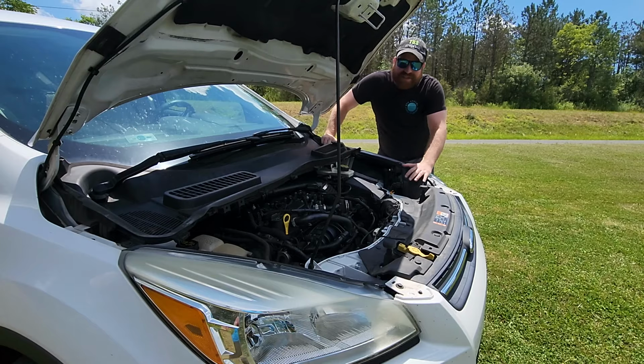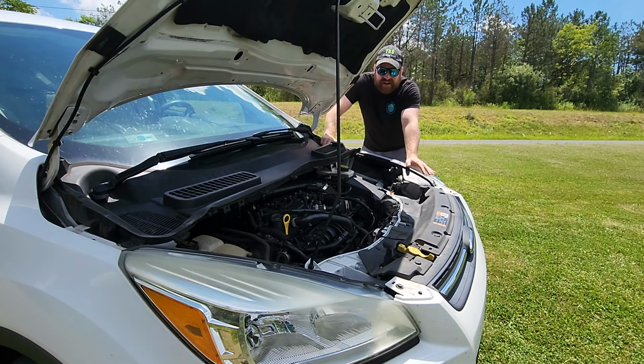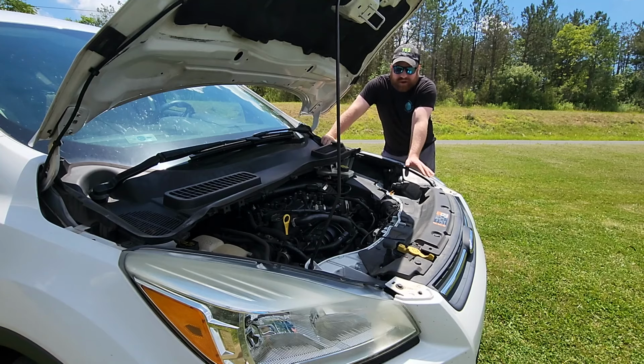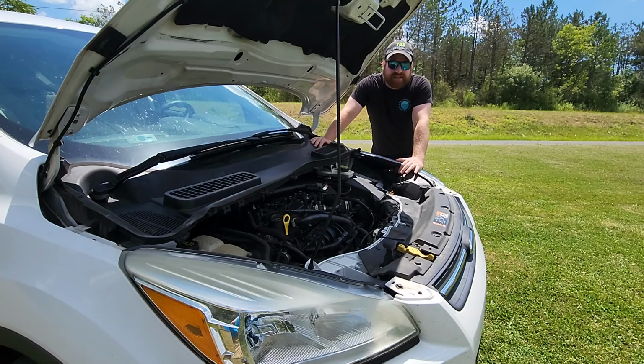Under the hood of this 2015 Escape, we have Ford's 1.6 liter EcoBoost engine that pumps out a whopping 178 horsepower and 184 pound-feet of torque. Now, before we get into the problems on this engine, I want to just touch on the two other engines that Ford offered for this year. Yes, they offered 3 different engines.